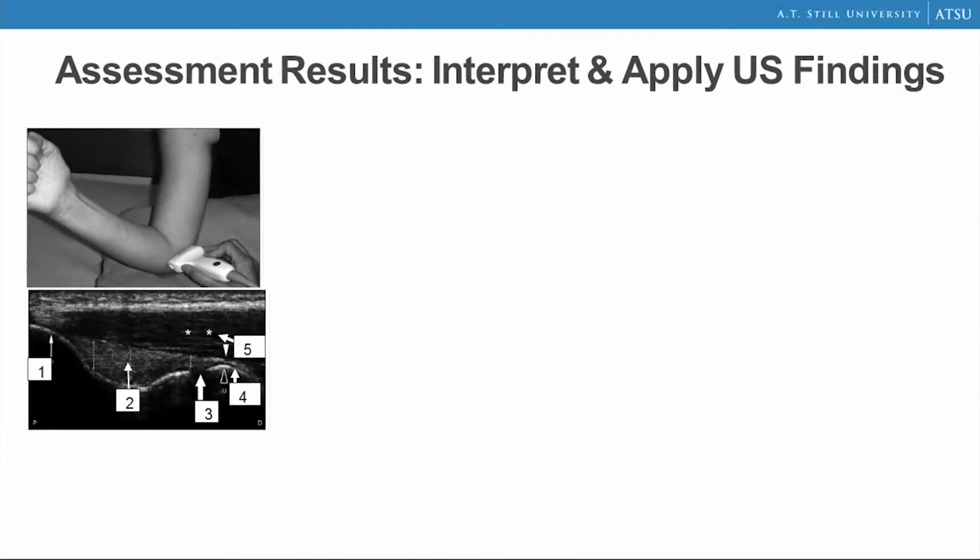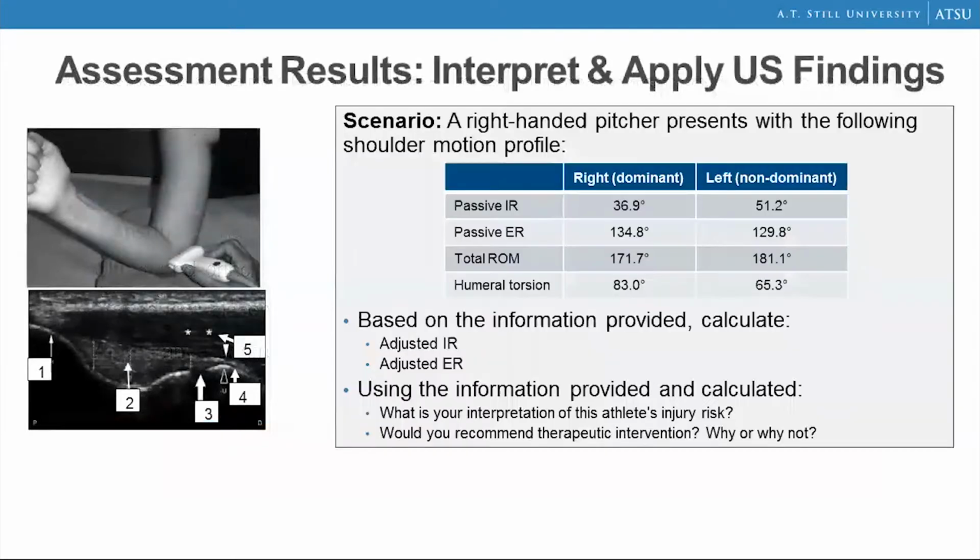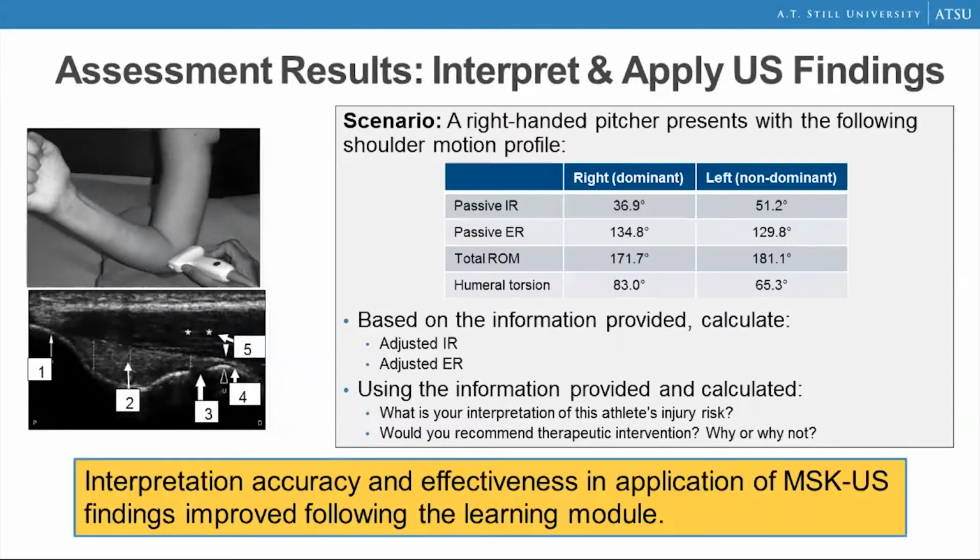We also looked at their ability to interpret and apply the ultrasound findings. So one example is to look at an ultrasound image and be able to identify the different structures anatomically based on what they know of both anatomy and the appearance of echogenicity on an image. They were also given a clinical scenario, and this is the example that we gave them for the shoulder motion, in which in the lab we measured this measurement called humeral torsion, and they had to then use that to calculate some parameters and then interpret that and make a clinical recommendation upon that. So what we found was that following the learning module, their interpretation accuracy and the effectiveness to be able to apply these ultrasound findings improved following the learning module.